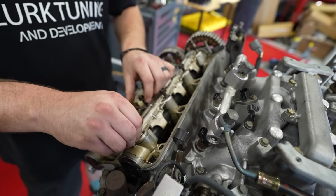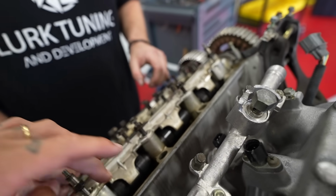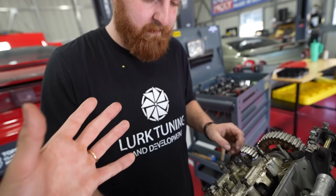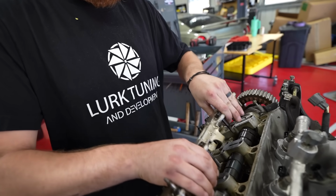So this is the point you guys were at last time. This is where we were. We pulled the cam rail off, we pulled the cams off, we pulled the caps off, and that's when we found what you'll see in the other head. The one that Dustin gets to take apart?